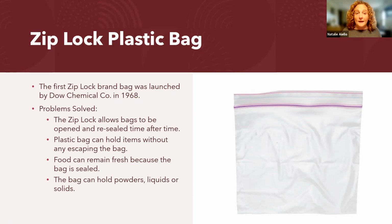So the problem that we solved with these sealable bags, specifically in this case the Ziploc bag, is that it's a bag that we can open and reseal time after time. So you can store things in this bag and you can take what you need out and then you can seal the rest of it in there. So not only does stuff not fall out, but if you look down at point three, food items can remain fresh because the bag can be resealed. So if you think about putting your sandwich inside a Ziploc bag, by the time you get to lunch, your bread is normally still soft.